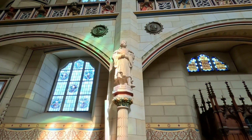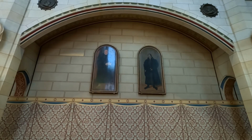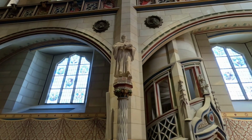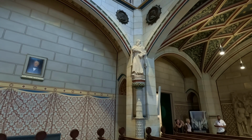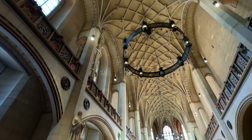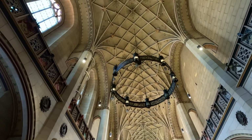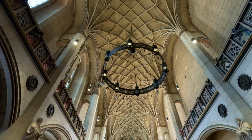I don't think I expected it to be this decorated. Yeah, that's my comment. If anyone ever tells me a Lutheran church is supposed to be plain, it's not true. No, this is really pretty. It's like, I don't think they've been to Wittenberg. I want my ceiling to be like that ceiling. Yeah, that's a really impressive ceiling.